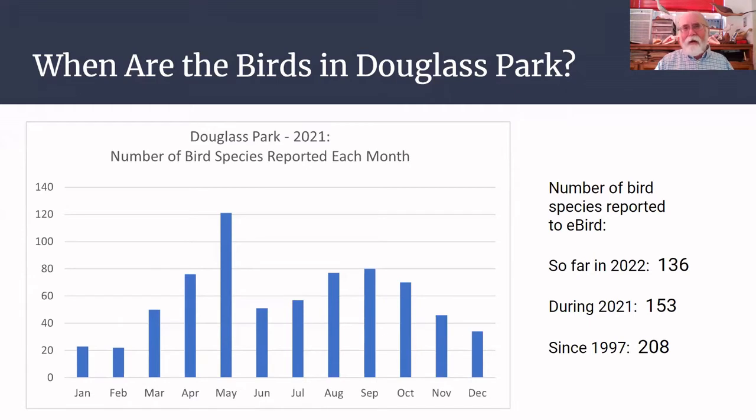So as far as the number of birds we found, so far in 2022, we found 136 species. During all of last year, which is shown on the graph, we found 153 species in the park. In all time, beginning in 1997 with the first eBird checklist ever submitted by Luis Munoz for Douglas Park, we've had 208 species found in the park. The most recent one was found by Rob Andre. It was a lark sparrow found for the first time in Douglas Park in April.